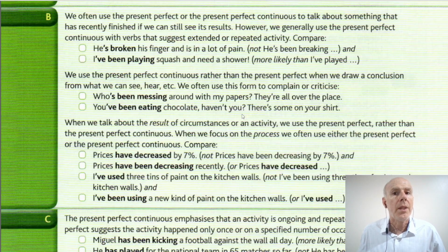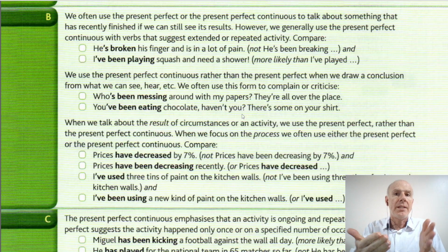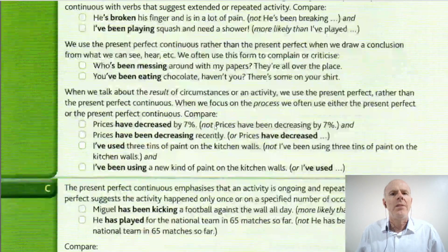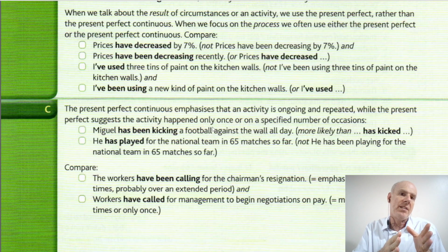Aha. So you see, you were talking about a conclusion that you are making based on evidence. Who's been messing around? You've been eating chocolate. This is an interesting use, right? Because it gives the idea that you notice that something has been happening for some time.